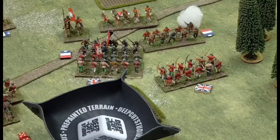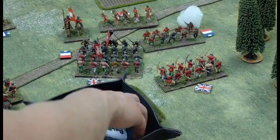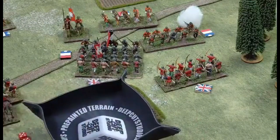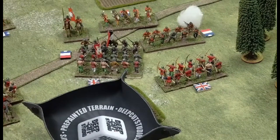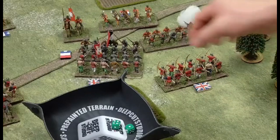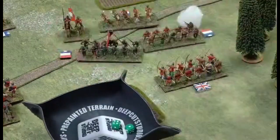Warwick is saving on 4s, no reroll, and takes 3 casualties. So, Warwick has lost that combat, so I'll just add those casualties on now. Okay, so they need to take a break test. 2d6 minus 2, because that's the difference in the attack. 5 down to 3. Break if shaken, otherwise retreat disordered. So they are shaken, so they have completely and utterly broken.